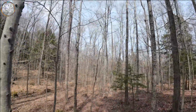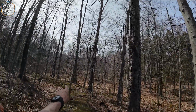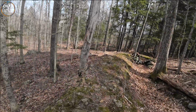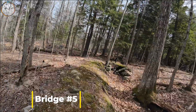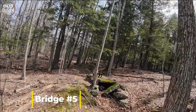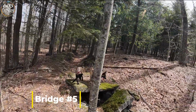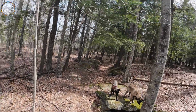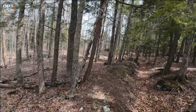All right, we just cut a big corner there because it actually wraps all the way around that way. But we cut the corner and now we're at bridge number 5. Gypie likes going underneath because there is often a critter that lives underneath there. All these bridges. Get him, Gyp.